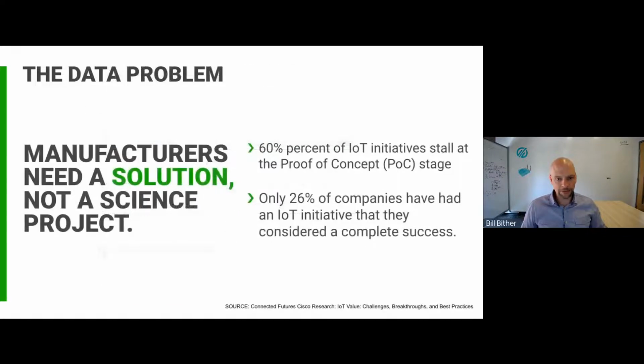The industrial IoT was designed to mitigate this, to connect machines to the people and to the systems. But we've seen time and time again that these initiatives often fail. Cisco did a study recently saying 60% of IoT initiatives fail. There are other studies that show this goes up to 80%.